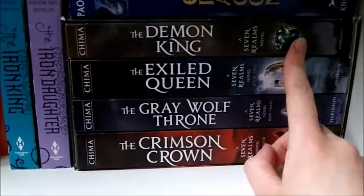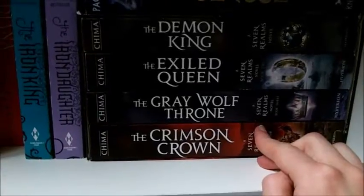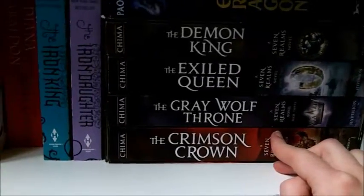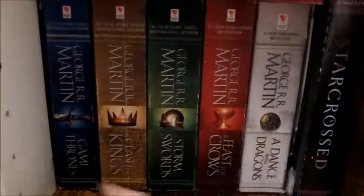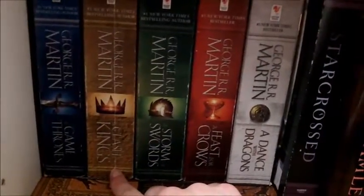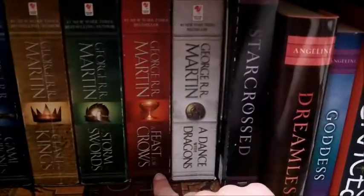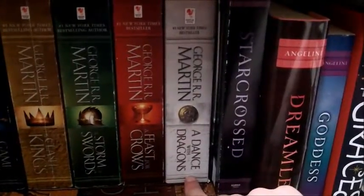Eldest is down here, couldn't fit it over here. And then I have The Demon King, The Exiled Queen, The Gray Wolf Throne, and The Crimson Crown, all by Cinda Williams Chima. Down here I have Game of Thrones. So it's Game of Thrones, A Clash of Kings, A Storm of Swords, A Feast for Crows, and then A Dance with Dragons.